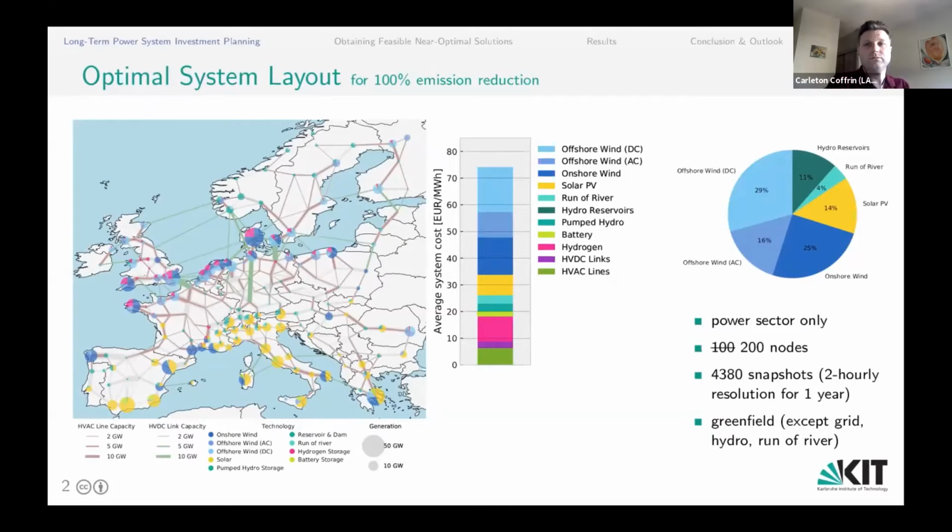You can see that this system is very reliant on offshore and also onshore wind energy with a lot of transmission expansion in the system. Here, hydrogen storage pairs very well with onshore and offshore wind in the North Sea region, and solar, as you would expect, is the dominant energy carrier in the south of Europe.